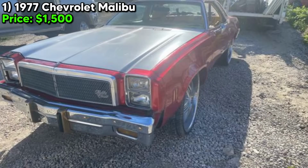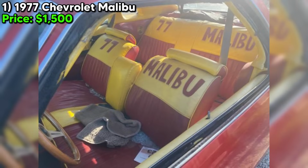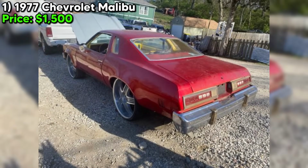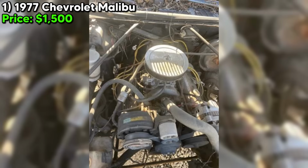One of the most significant drawbacks of this particular Malibu is its missing title. A missing title can make it difficult to register and insure the vehicle, and it raises questions about the car's history. Potential buyers should research the process and costs associated with obtaining a new title in their state before making a purchase.